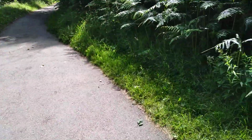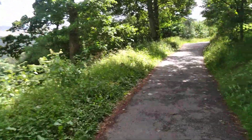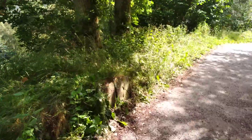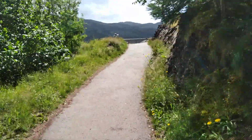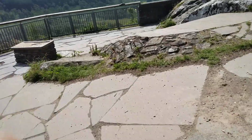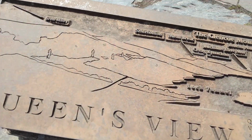And look at the hydro scheme substation. Oh, this is very picturesque. Oh, here we go, it's windy, I do apologise. Oh, here's the view. Hello. Let's see what the fuss is about. Queen's View, let's have a look.